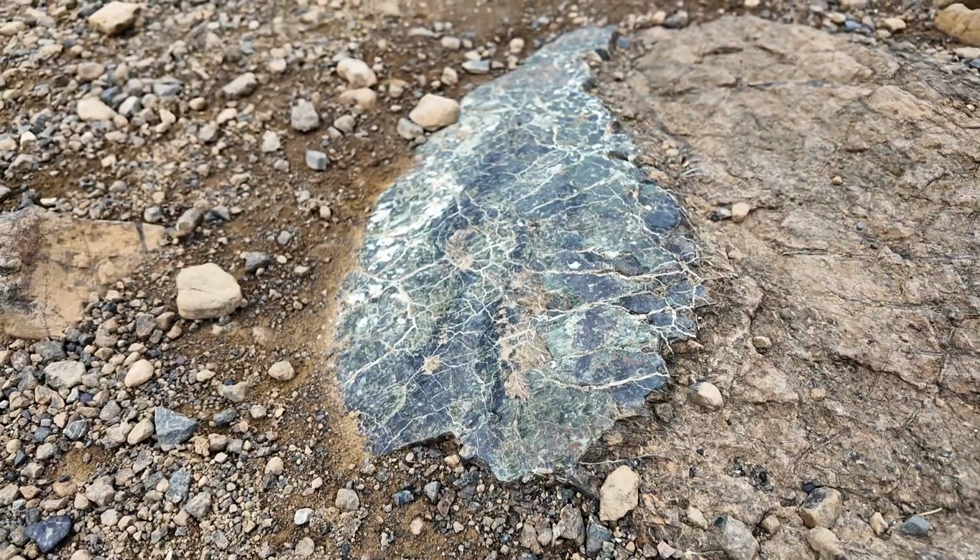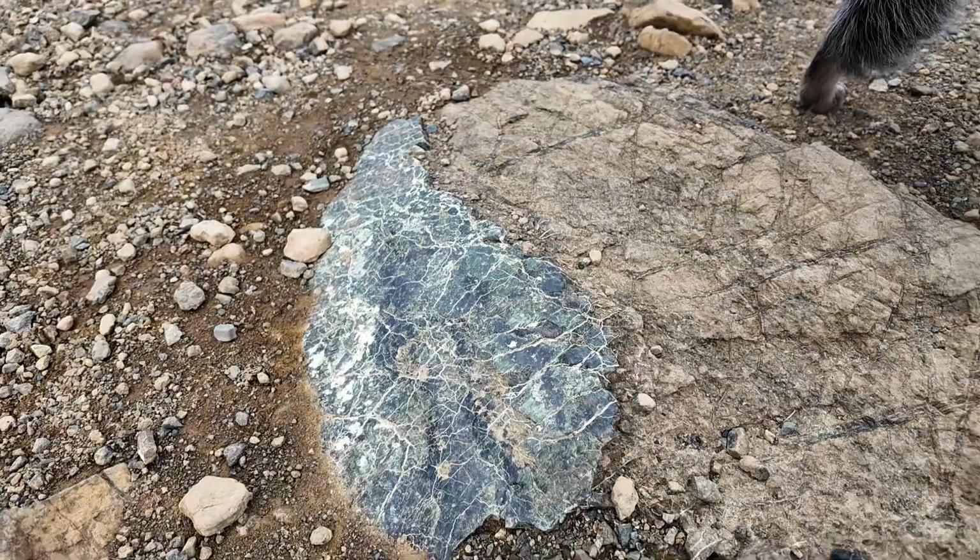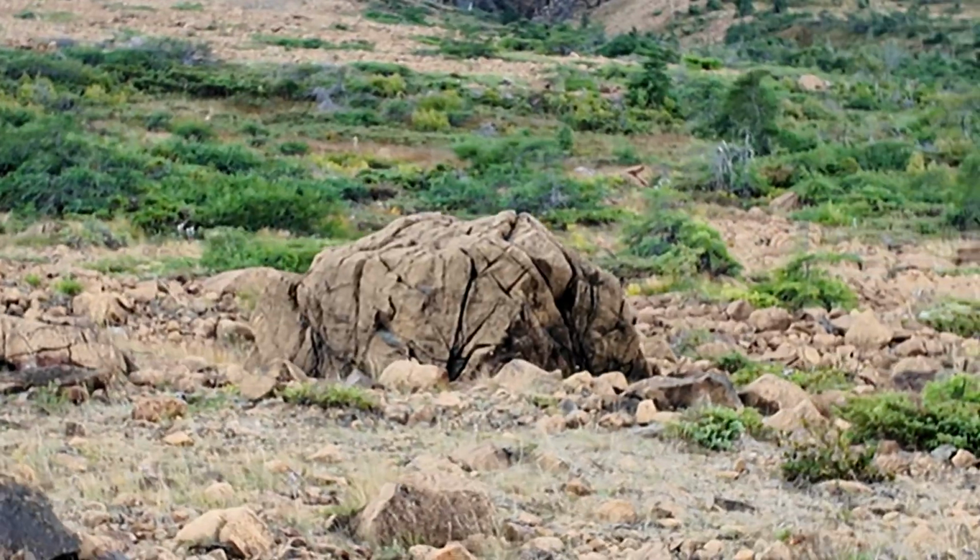460 million years ago, two tectonic plates collided, starting to form the Appalachian Mountains, which this is part of. As a result of that, all the rocks that we're seeing around here are basically earth mantle pieces. It's pretty cool.